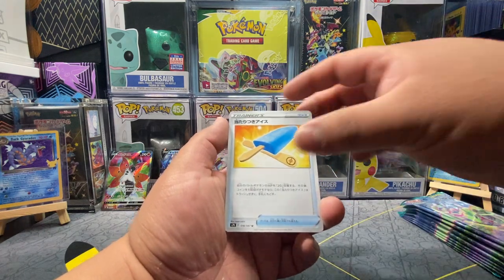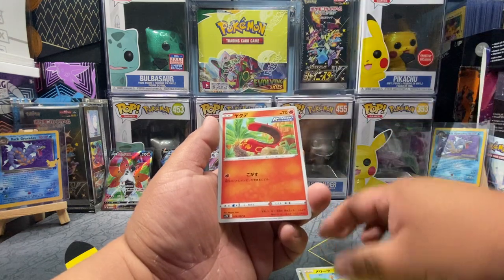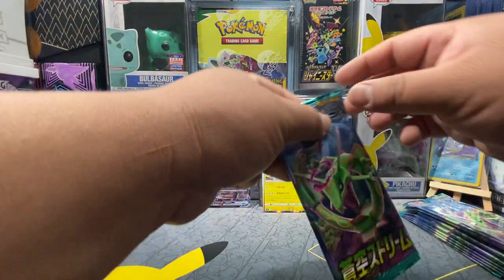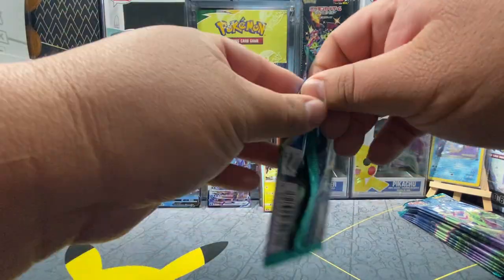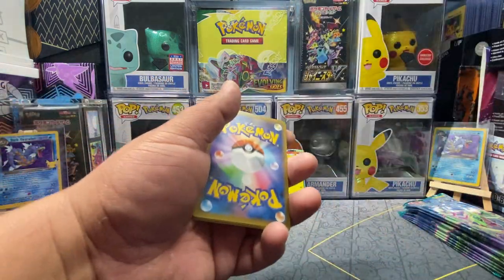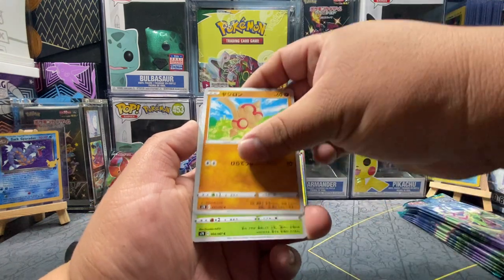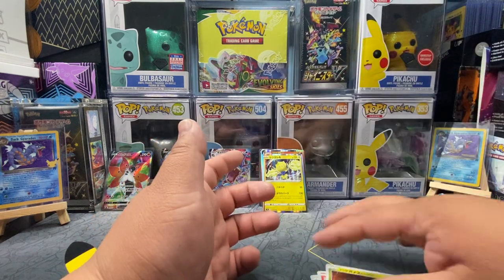Alright, we have the Popsicle. Lucky Popsicle, I believe it's called. Bagon, Mareep, Sizzlipede, and Ampharos. This Dragon Scroll again. Baltoy. Tropius. Vulpix. And Torterra.